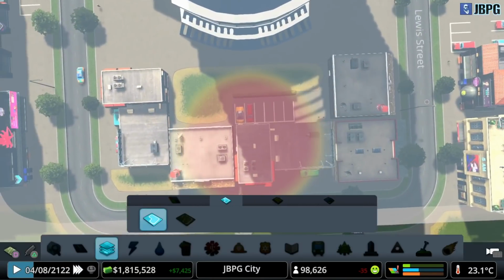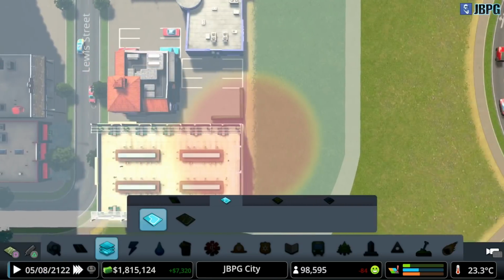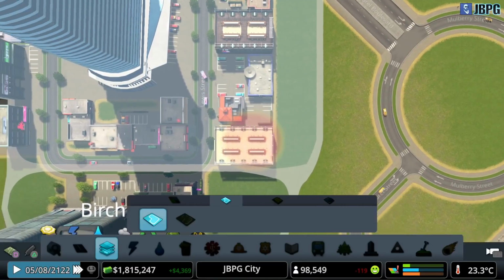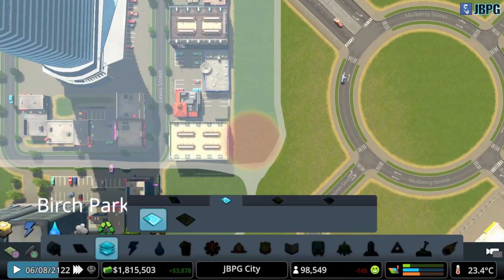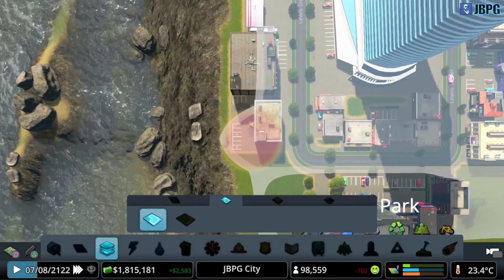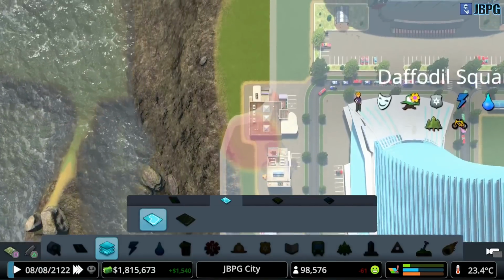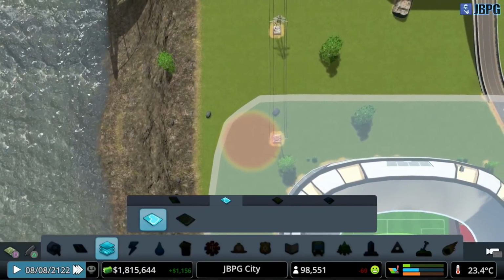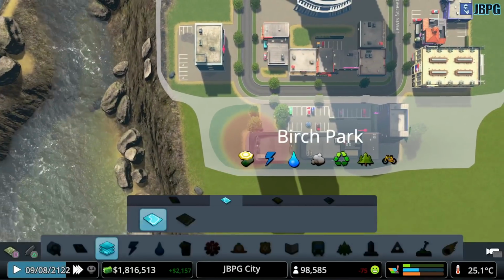Again, let's get this lined up properly. There we go. Just want to drag this down just a touch. Need to push that out a bit more. Make sure I cover those buildings. And I need to make this a little bit bigger.